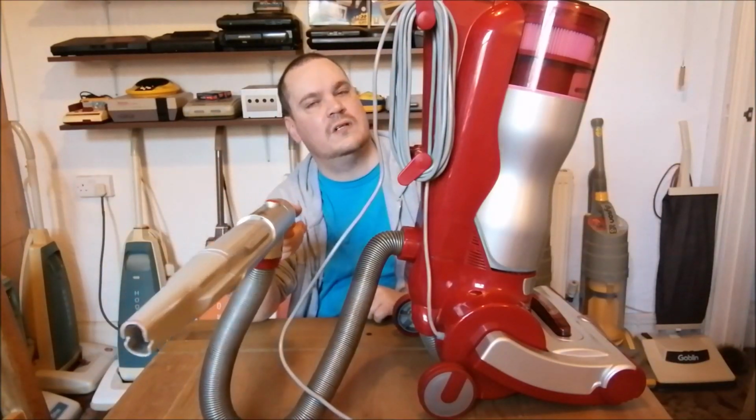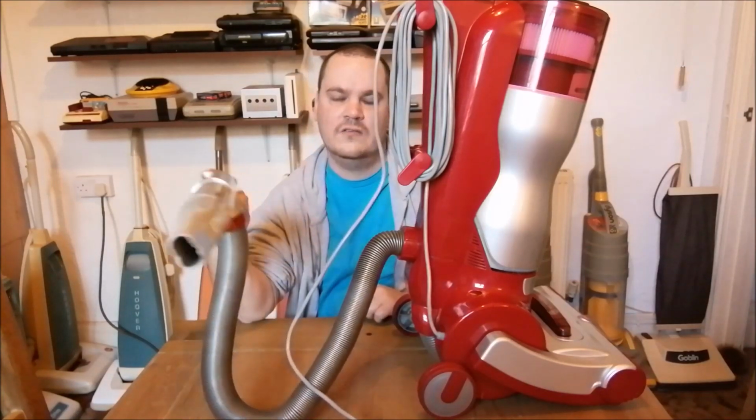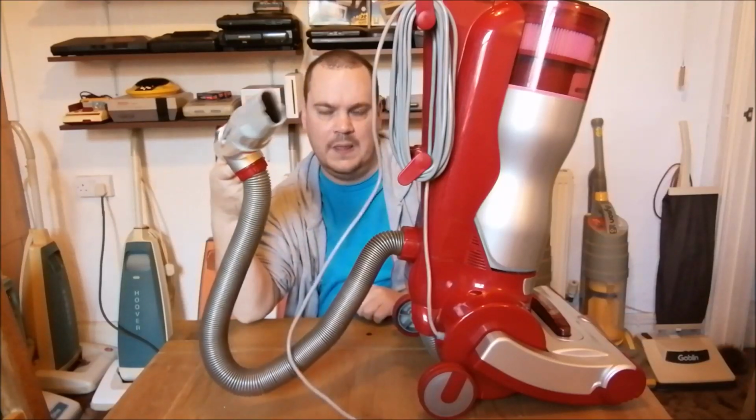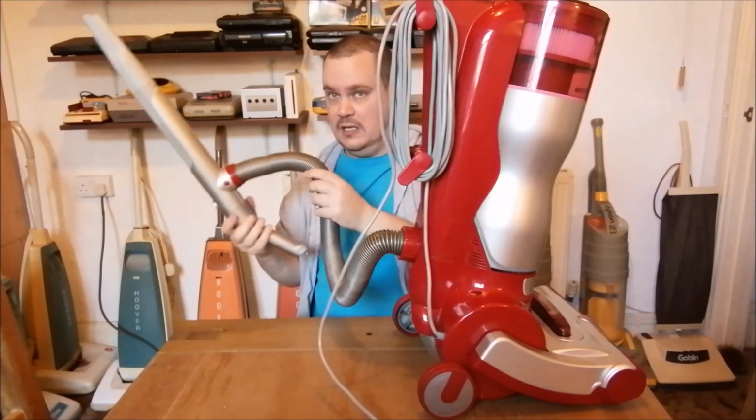Oh, I haven't put the tools on it. I've got small tools for it. I'll go and grab those in a sec. So you always have your hose at hand, and it's really easy to get it. You can just whip it out, and you've got a decent stretchy hose. So this is the basic model.